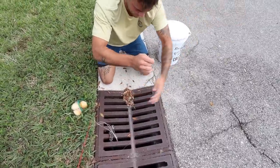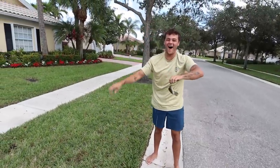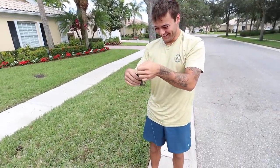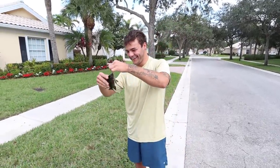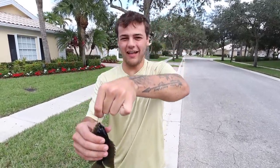Got him. Oh, got him. That's a big tilapia. We're showing you how real that is right there, dude. That's the exact one I saw. The exact one. He goes. Gotcha. Got him. Nice. A spotted tilapia. He's a little stinky, huh? He's a little smelly. I mean, he is in a sewer.